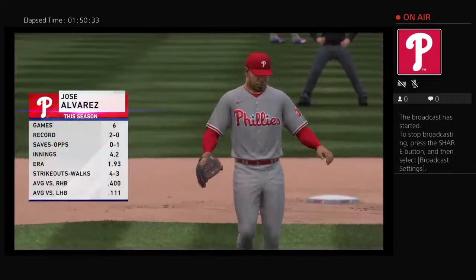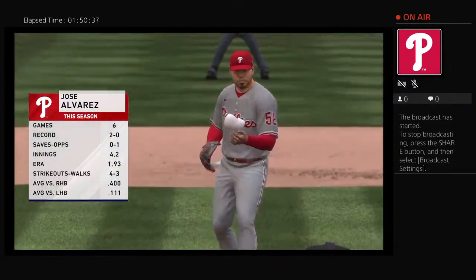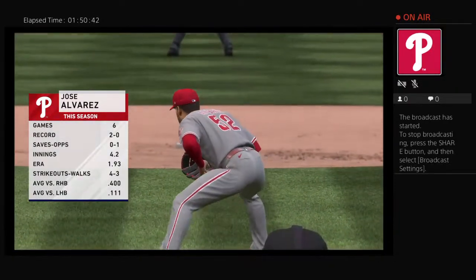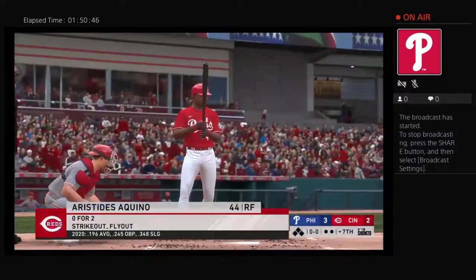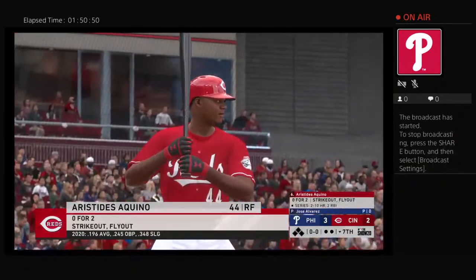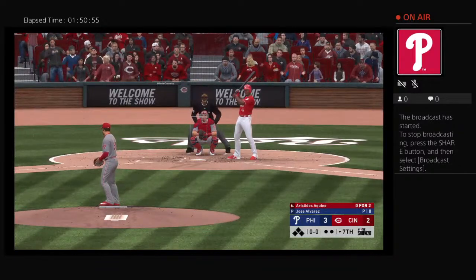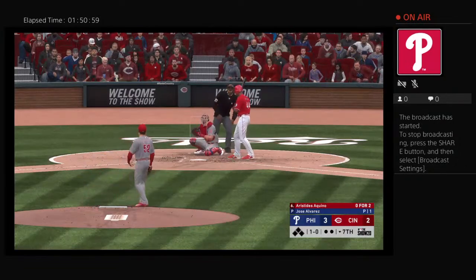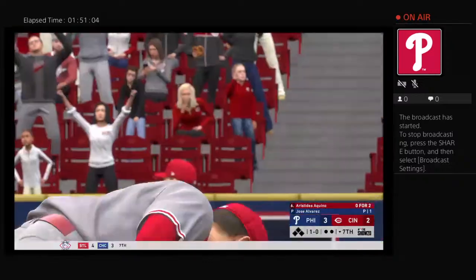Jose Alvarez gets the call from the pen to take over on the mound and start the home 7th. So coming to the plate, Aristides Aquino. He flew out in his last at-bat. This thing's far from over, even though we're moving into the back end of this game. Only down by 1. All they need to do is get this leadoff guy, and they're an extra base hit away from tying this thing up. Ball 1 to start the at-bat.